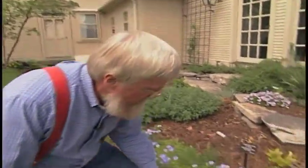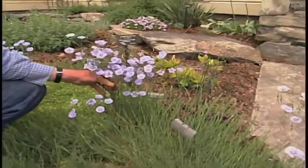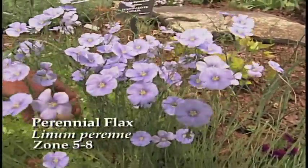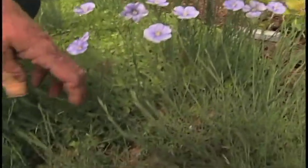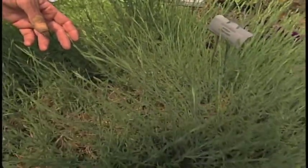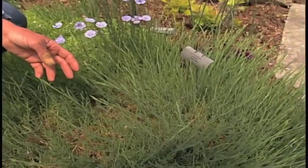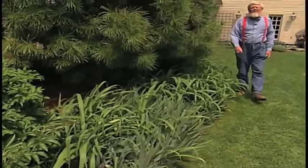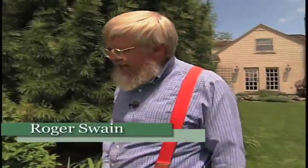Some perennials can't be divided well at all. This flax, for example, or the dianthus in front of it. These are perennials that are propagated by cuttings or by seed, not by division. Another group of perennials can be divided, but don't have to be divided. These would include the daylilies, the hostas, and peonies.